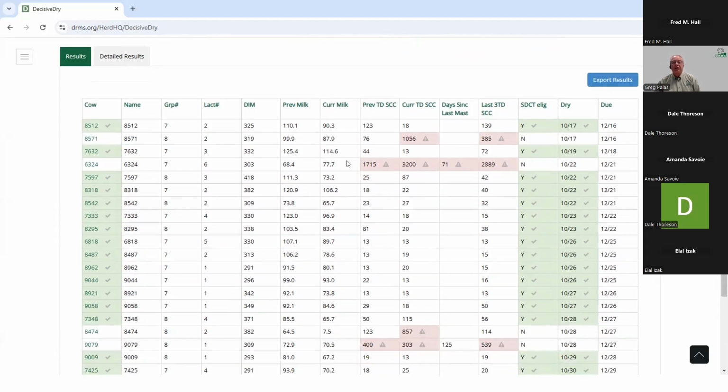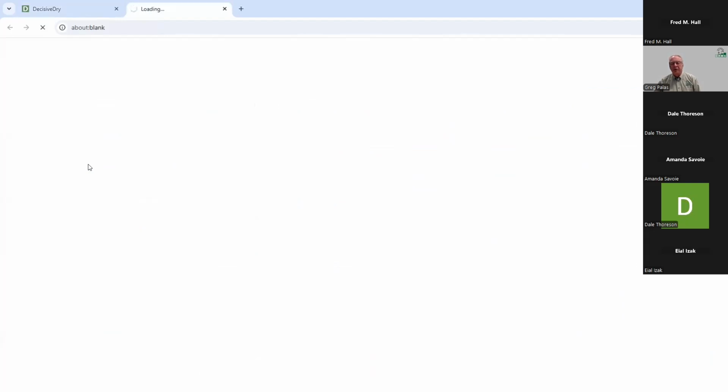Okay, this cow here, yeah, so she's currently a little over 78 pounds. Cell count, last test is 3,200 or 3 million. Had a health event in the last 71 days. Her last 3 tests is nearly 3 million. So we can actually say, maybe we need to consider culling her. So if we click on her, it opens up a new web page as to what we call her cow page.